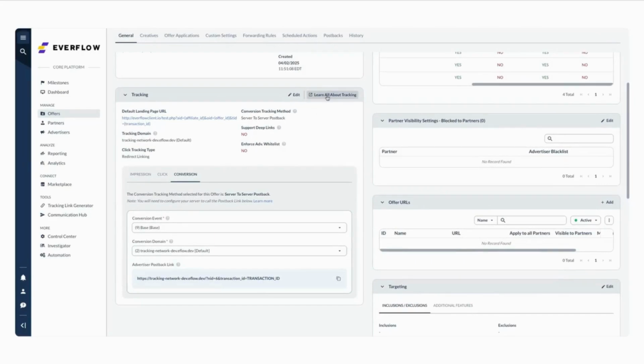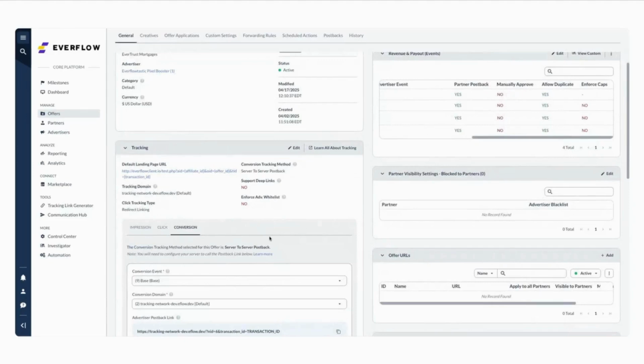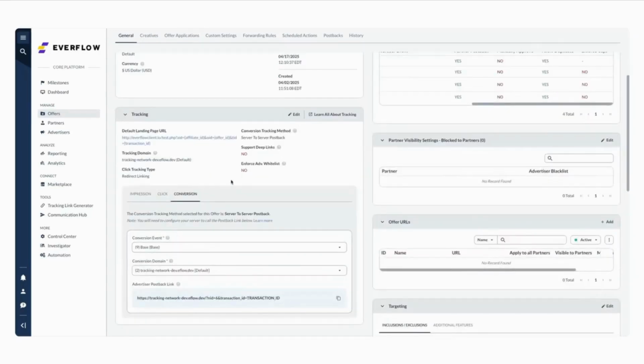You can click on this and be redirected to our new help desk article, which we'll cover very shortly. Or you can go straight to editing the information related to tracking and controls. On this tracking card, you can also now see the default landing page URL, which is the new name for base destination URL, as this was not clear before to a lot of people, and this is a more intuitive understanding of what it does. It has moved from here to there because it belongs to tracking.